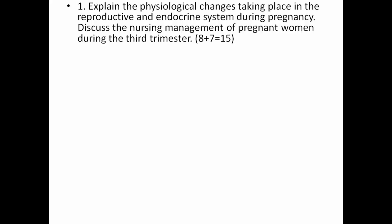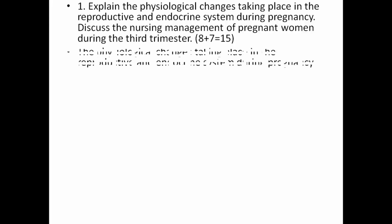That carries 8 marks. And the second part of the same question: discuss the nursing management of a pregnant woman during the third trimester. We will see how it will be written. Physiological changes taking place in the reproductive and endocrine system during pregnancy.